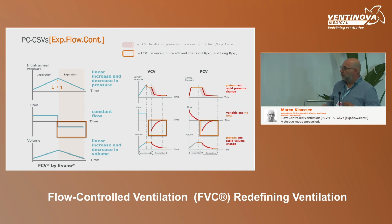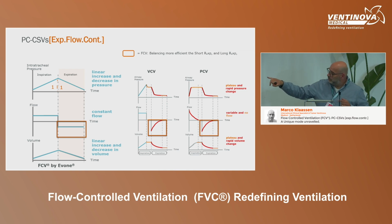And the most important, maybe the most obvious, is the continuous flow during the expiratory time. You have a flow curve that in the conventional ventilation modes is totally designed based on obstructive diseases, where you have a prolonged exhalation, or the restrictive diseases, where you have to reduce your peak flow. So you balance in a much more efficient way the long time constants and the short time constants.